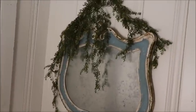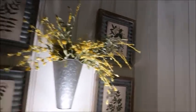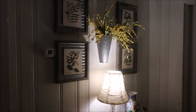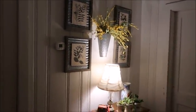This cute mirror. It's not really old. It's like a reproduction, but it's super cute. And over here, those 4 botanical prints with the galvanized tin, those came from Kirkland's a couple years ago.